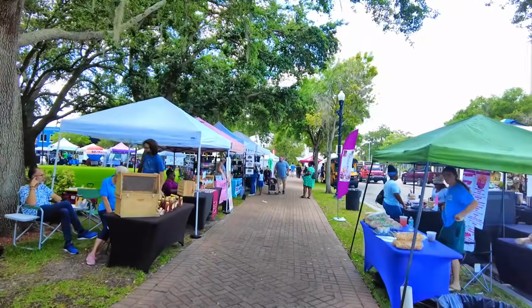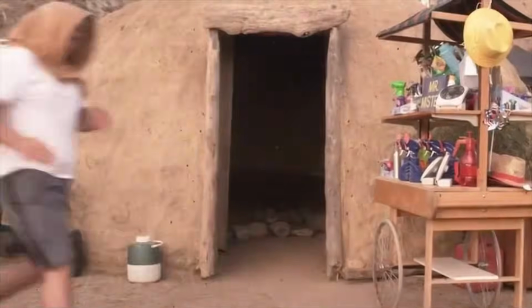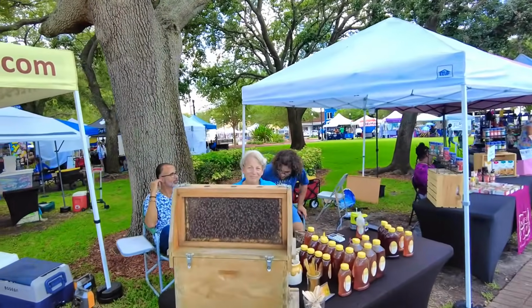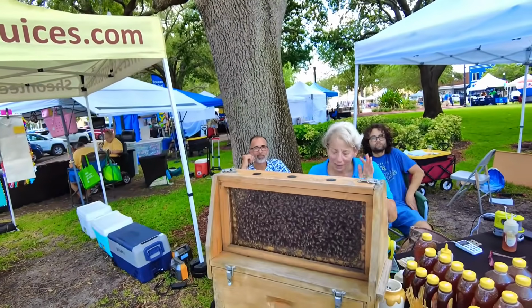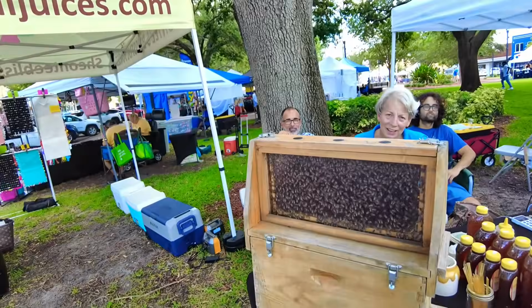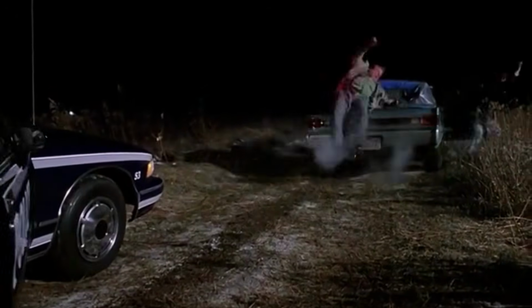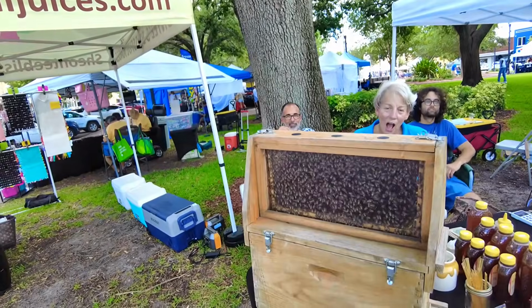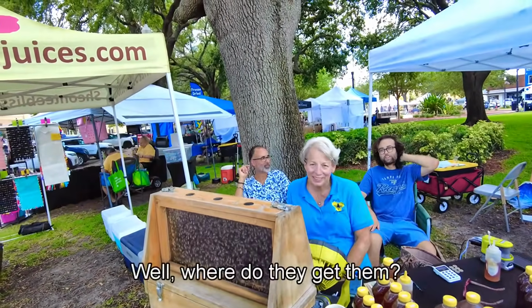You can already see a few interesting things, like right over here. There are bees. Bees! Wonderful bees! It's okay. This is where you go to get your bees then, right? This is where you get your bees. If someone wants bees while they're at the market, they get the bees here, right? Bees in the car! Bees everywhere! Not necessary. Well, where do they get them?